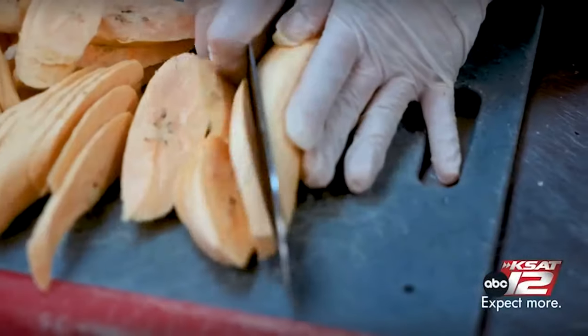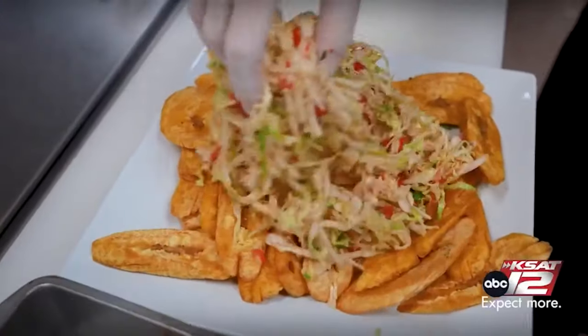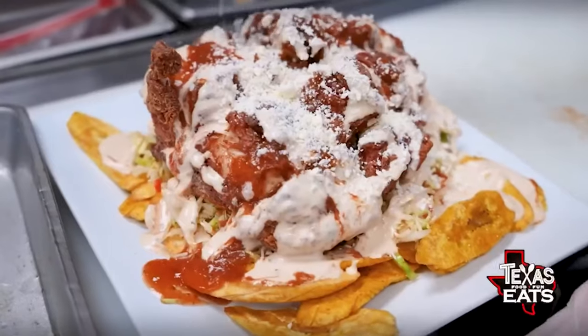I mean, it's creamy, it's delicious, it's savory, and it's got a great crunch on there. This is where it's at. I mean, this is a fantastic dish. It's fun, it's big, it's a lot of food, and it's really good.